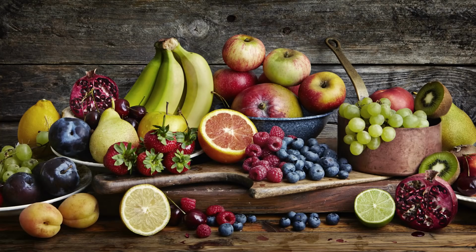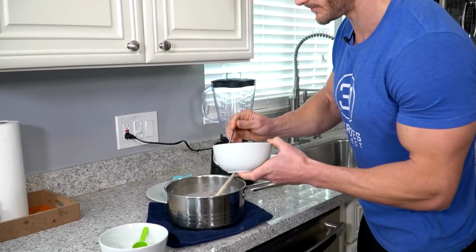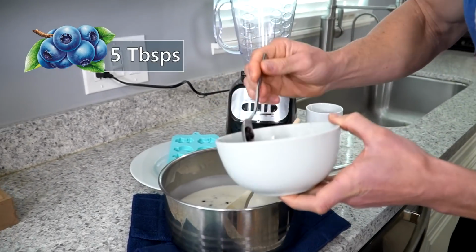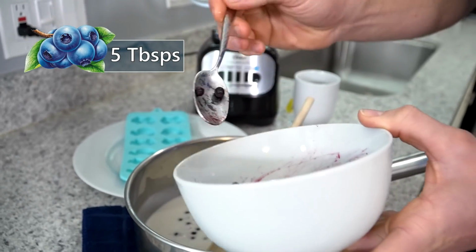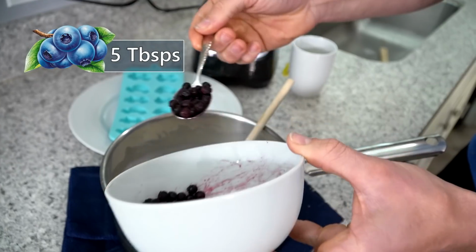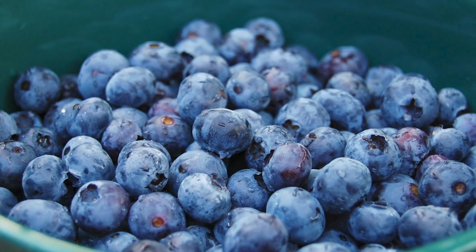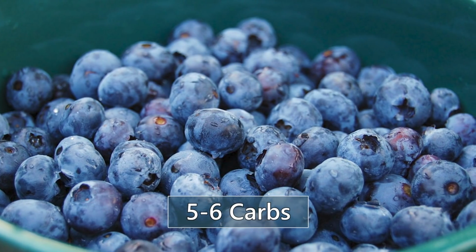Now, the part that people get confused about. You're on keto. Why the heck do you want fruit? Well, I am going to do 4 tablespoons of frozen blueberries. In fact, I'm going to probably do more like 5 tablespoons. These are wild blueberries, so they're the frozen, higher potency ones. Even 5-6 tablespoons, you're only looking at maybe 5 or 6 carbs.